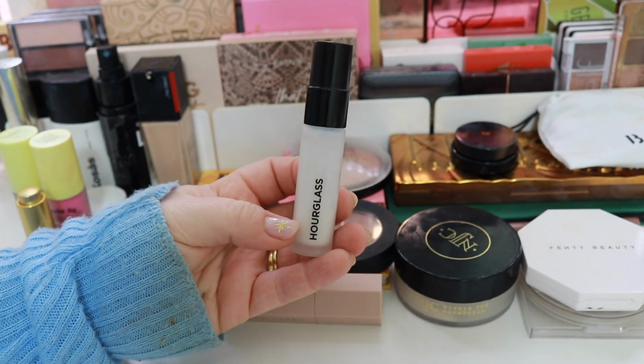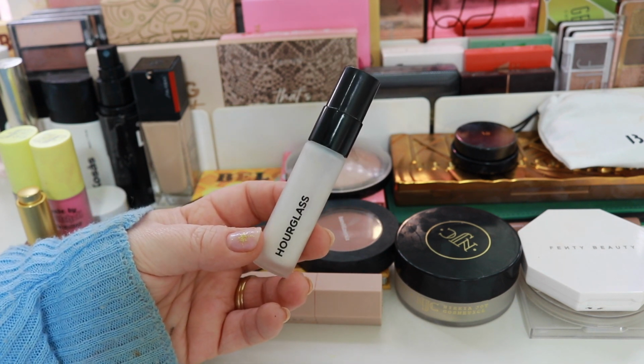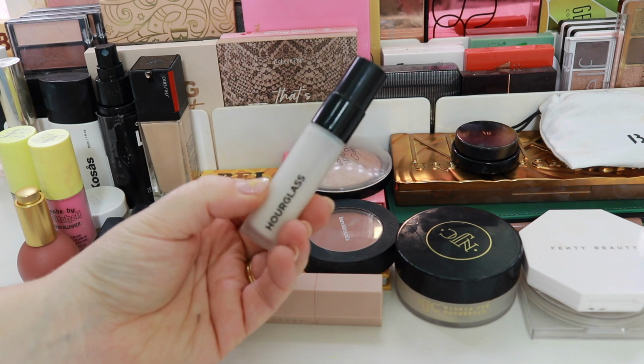And then we had my Hourglass Mineral Veil. I'm going to put it back. I am trying to finish it. I didn't wear it as much as I wanted to. I think I just purely forgot, if I'm honest. So I'm going to put that back and put it in at a later stage and try to finish it.